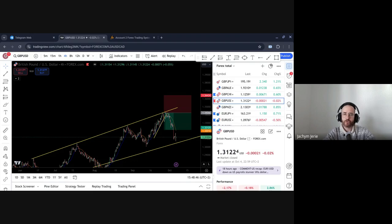Now, I do have to warn you, trading is risky. Most people lose money, and it's usually a bad idea to go in with a large amount of capital, or any capital at all, if you have no experience. Better to start with demo.